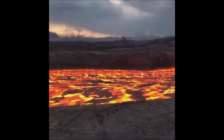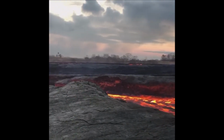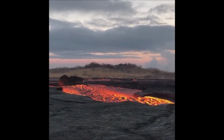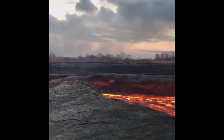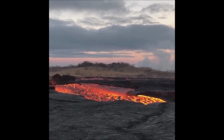This is lava running at speeds like Usain Bolt. So this one you definitely cannot outrun. This one runs over everything in its path, destroying everything in its path. See, that looks like a whole river of lava that you're seeing right here on screen.